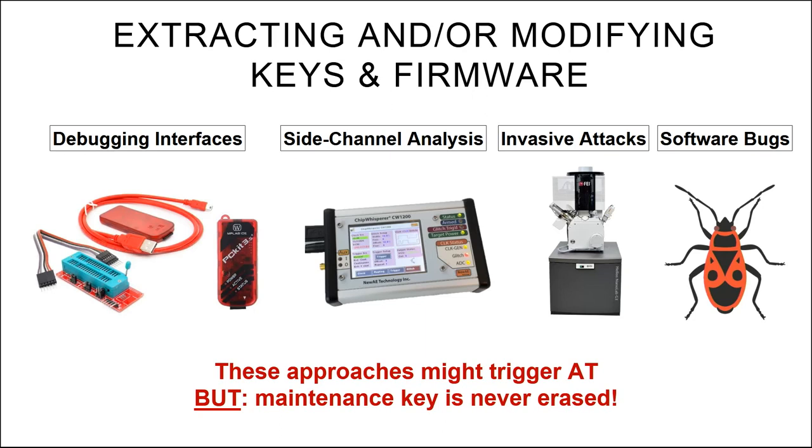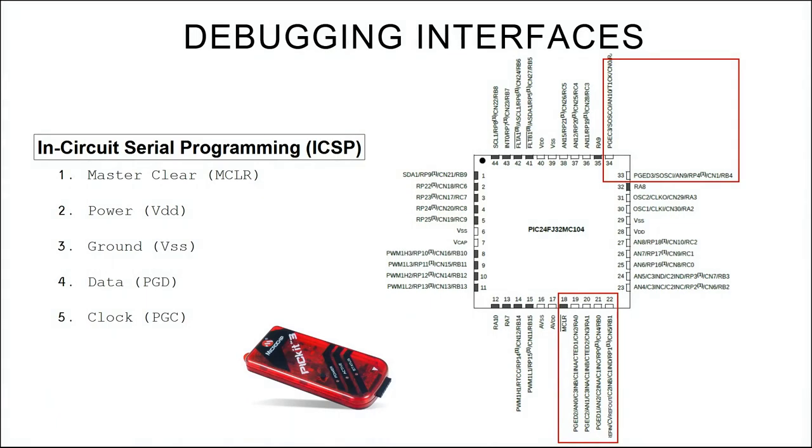Now, some of these approaches might trigger anti-tampering measures, but the maintenance key never gets erased. And it's global, so if I'm capable of extracting this, that's a very interesting route to go down. These are the debugging interfaces for the microcontrollers that are used in Protego. It's the PIC 16-bit, which uses in-circuit serial programming, and you can use that to read or write to internal memory.